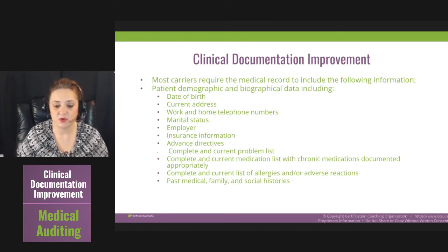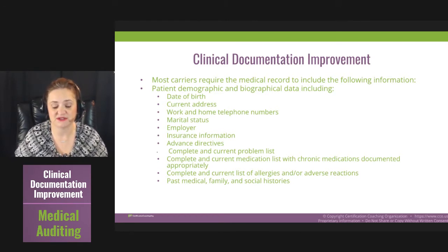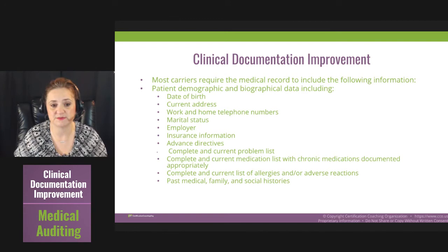Advance directives. What's the patient's plan for the future? If a patient has gotten to the point where their dementia is at a stage where before long they're not going to be able to make decisions for themselves, do they have an advance directive in place? Do they have somebody that's going to be the person in charge of their care? Maybe it's the provider that brings that subject up with the spouse or the children of this particular patient.